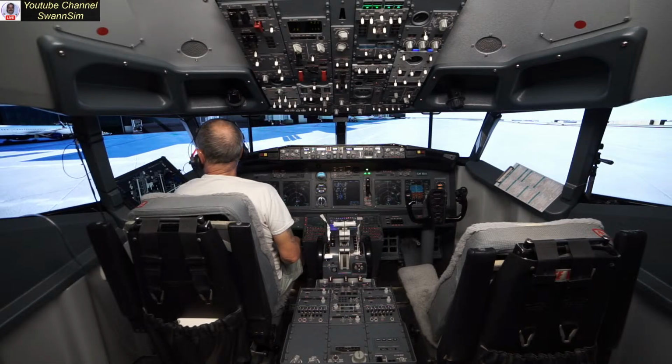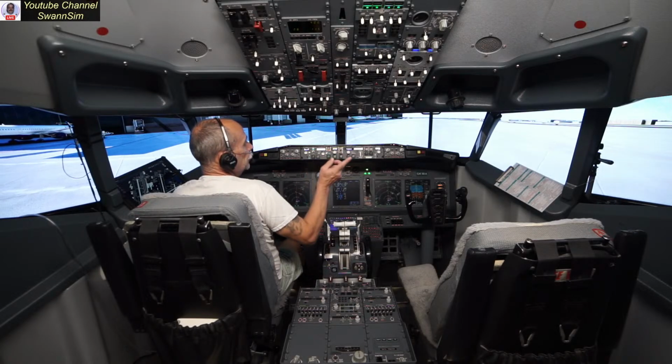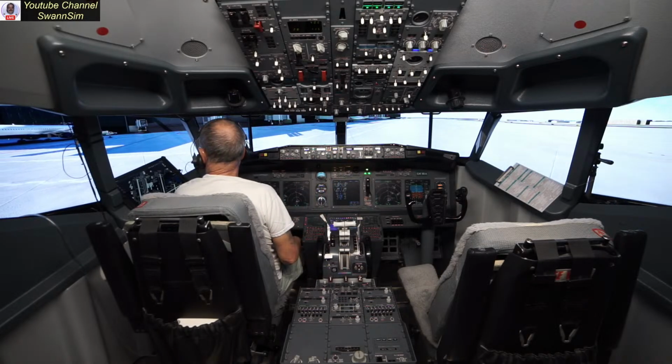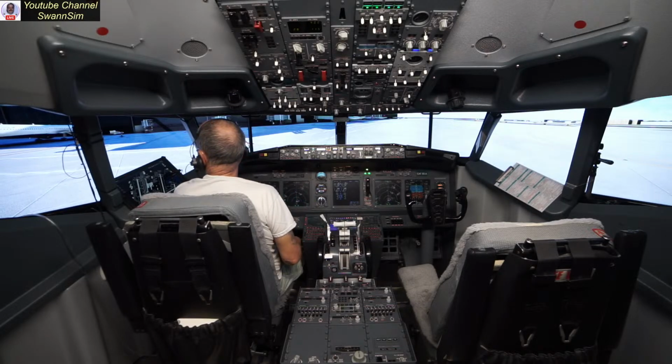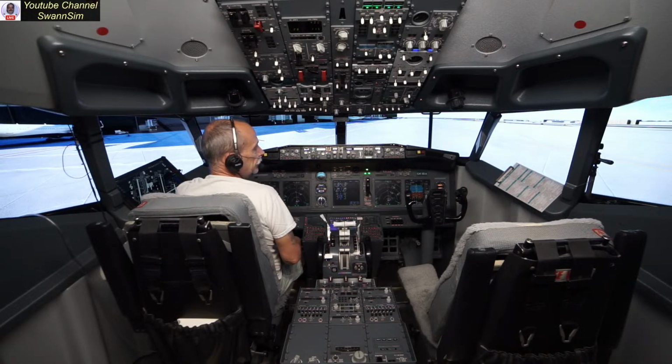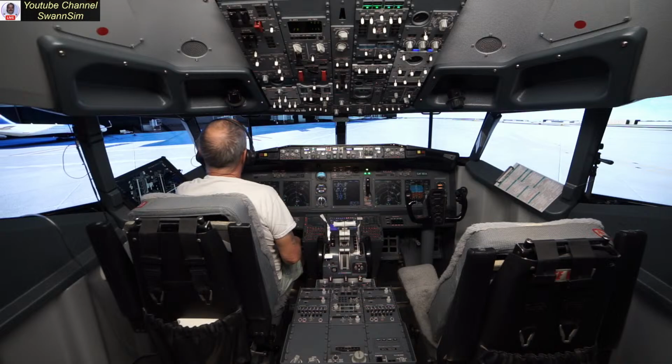Yeah, I prefer a bit of pushback. It would be nice if you could set pushback up before you even get into the flight deck and then push, start, and off it goes, instead of trying to figure out how far it is and everything else.